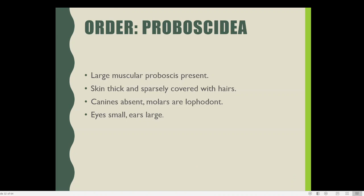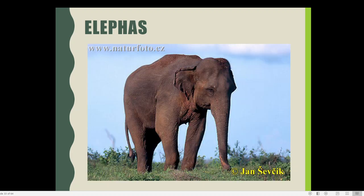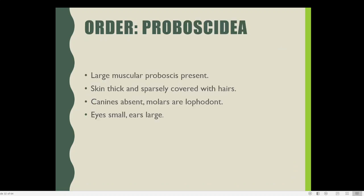Now we come to the next one, that is order Proboscidea. Proboscidea mainly consists of elephants. There are two important species of elephants in the world. One is the African elephant, the other is the Asian elephant. So these are the two primary categories of elephant, the African and Asian elephant. They all belong to the order Proboscidea.